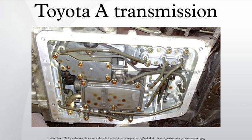A241E equals 4-speed automatic transaxle. Applications: 1990 to 2005 Celica GTS, 1988 to 1989 MR2 SC, 1990 to 1999 MR2 2.2L, 1996 to 1997 RAV4, 1992 to 1998 Corona. A241H equals 4-speed automatic transaxle, AWD. Application: 1990 to 1992 Corolla.